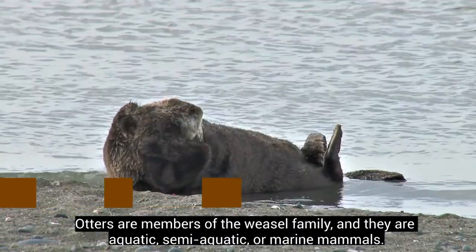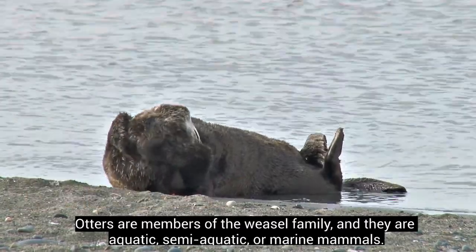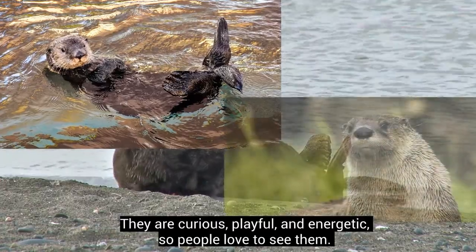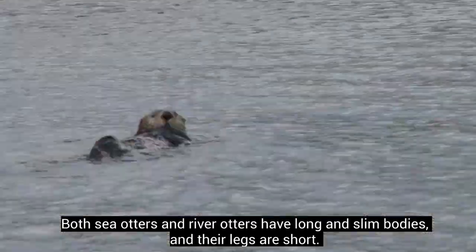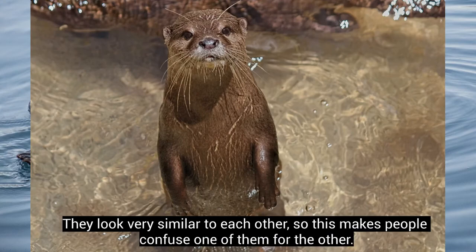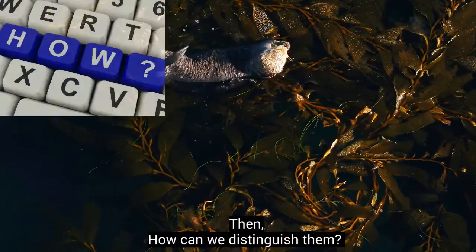Otters are members of the weasel family, and they are aquatic, semi-aquatic, or marine mammals. They are curious, playful, and energetic, so people love to see them. Both sea otters and river otters have long and slim bodies, and their legs are short. They look very similar to each other, so this makes people confuse one of them for the other. Then, how can we distinguish them?